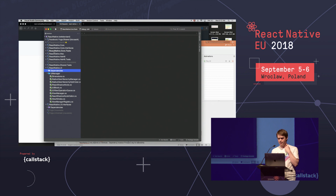But one thing that I did, because I have that interfaces project, is that the UI library doesn't need anything from Core. It doesn't rely on any implementations. It only relies on the interfaces. Dependency inversion is really key so that new platforms can have this kind of flexibility.